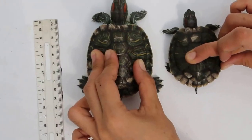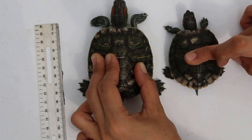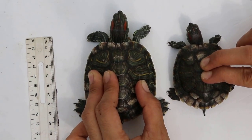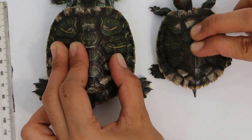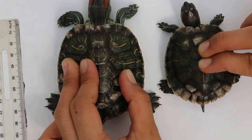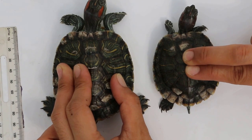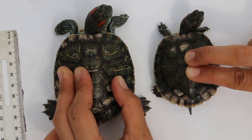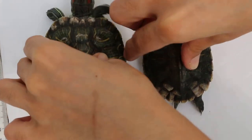Okay, April 26, 2016, Tuesday. These two terrapins are siblings. Now they are 2 years old. The bigger one weighed about 112 grams 3 days ago, and the smaller one about 50 grams. The reason they came in is that the eyes were swollen. But actually, there's a more serious problem. As you can see, the shell, they have shell rot.